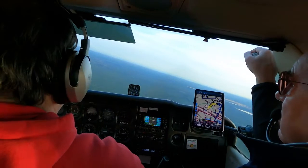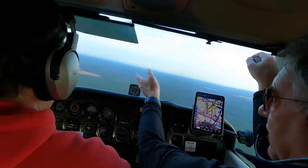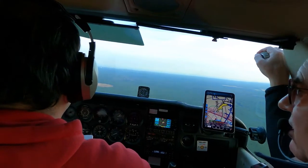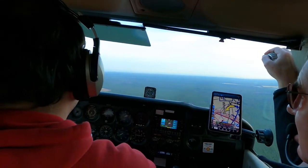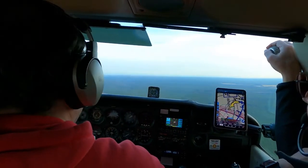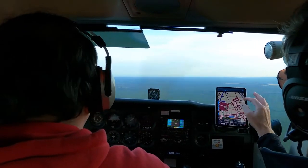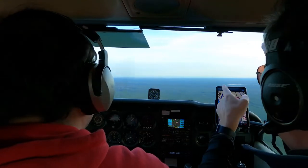I'm gonna relax. I feel like if we went down there right now, Bill Wheaton is down there and we could just grab him and make him take you around the pattern once. Traffic. Is that Sean departing Chester County? Ocean County traffic, Skyhawk 62862 on the downwind, runway 32, Ocean County.